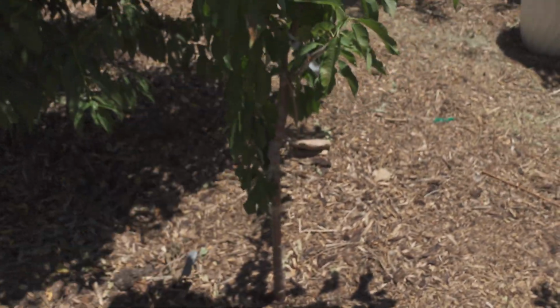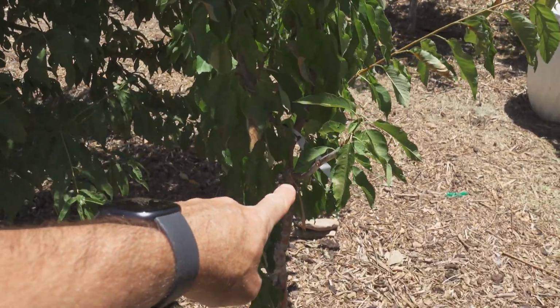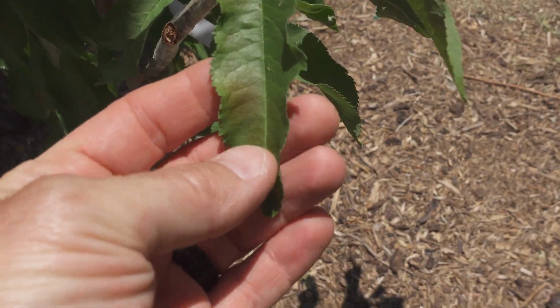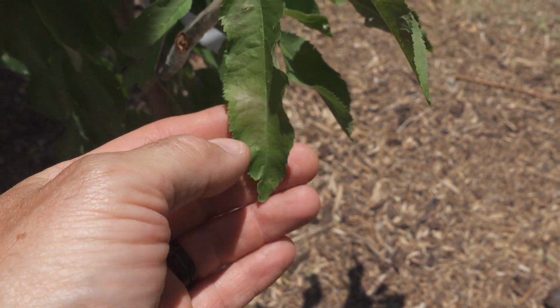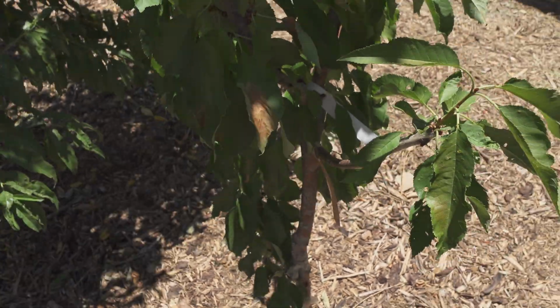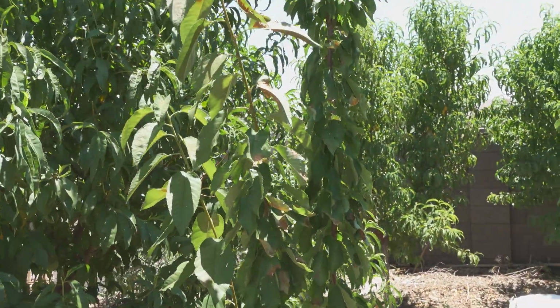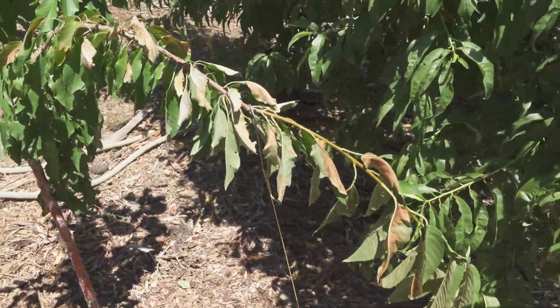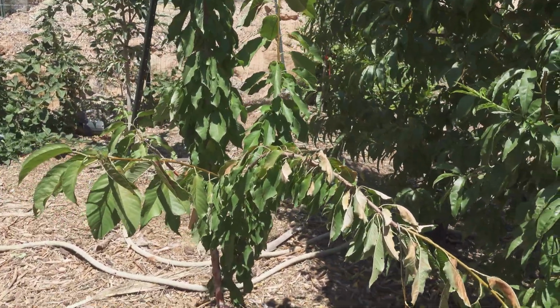Its second year. Right here, I did a graft of another tree, and you can see the brown right there. That means it's getting a lot of sun. Brown right there, getting too much sun. I probably still need to water even more with this. Cherry trees, I guess, don't really like the heat and the direct sun that's going on in here.